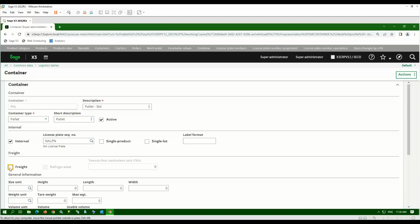The functionality is rather simple. We can define license plate sequencing number. If we're going to use license plate numbers on the fly, we need to define that sequence number, same way you define a lot number. And it's here where we can define whether it's single product or single lot. Now this is for all pallets, but if I created a pallet individually using the same container pal, I can select a specific pallet only to be single product or only to be single lots. So there is that functionality that exists either way, where your customer gets to define what that pallet is at the high level or at the individual pallet level.